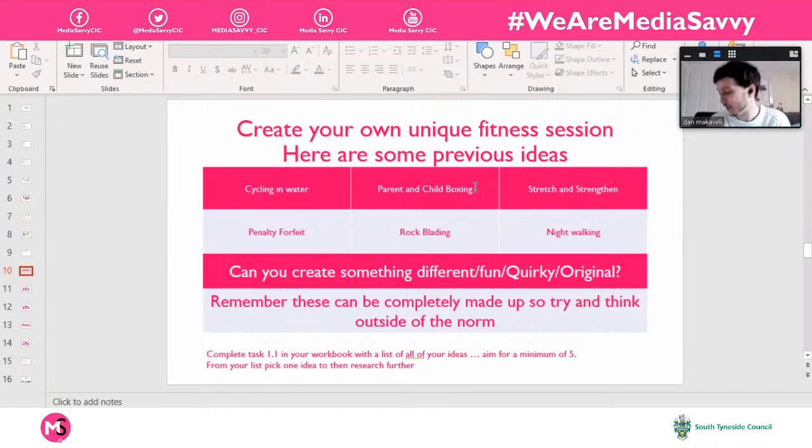So have a bit of a think, guys. Can you think of something that's a little bit different, something a little bit fun, a little bit quirky or original? I saw one class a few years ago now called Pound, and maybe you've done it. I think Mel used to teach it actually, and I know that there are other places in the northeast that do it. It's called Pound, and what you get essentially is something halfway between a drumstick and a baton that you pass to each other in a relay, and you use them for almost like drumming along.